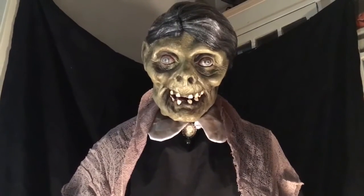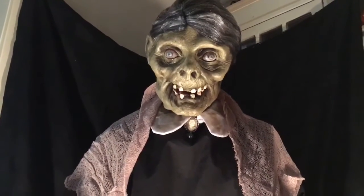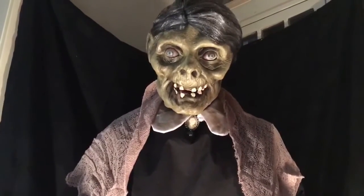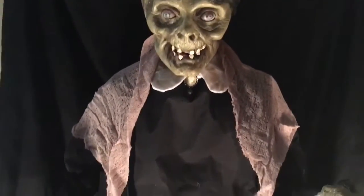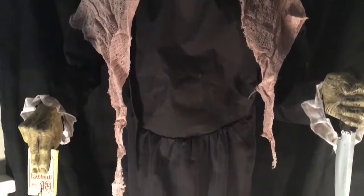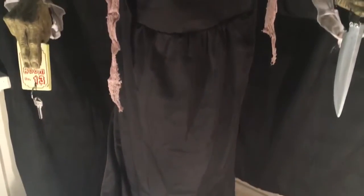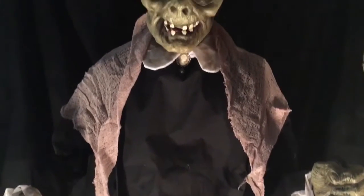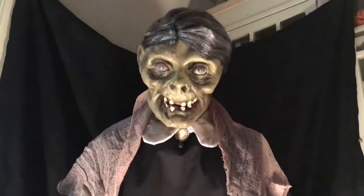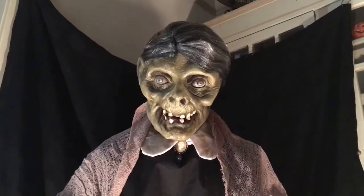I'm here with a prop review, and today I have the life-sized animated Undead Granny. This comes from Seasonal Visions, and I picked this up from Spirit Halloween, the mega clearance. I think it was like 40% off. She was much cheaper than the asking price, which was like 170.